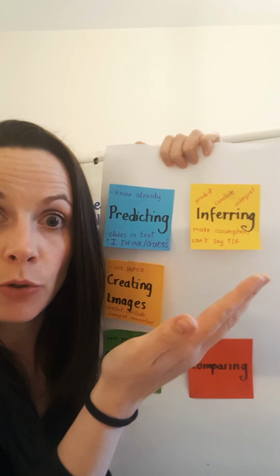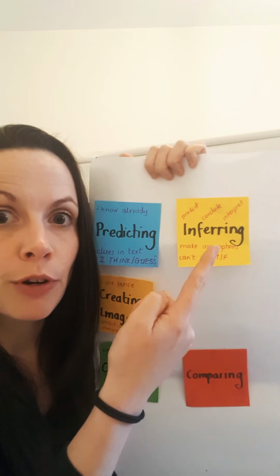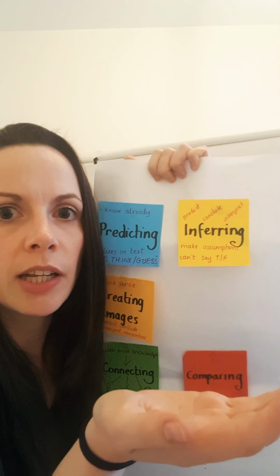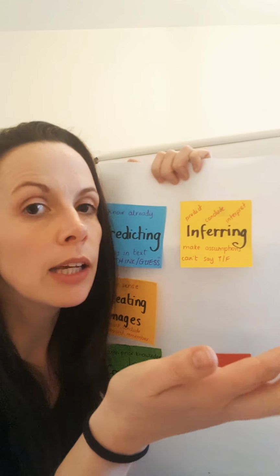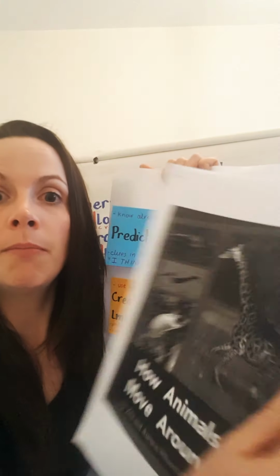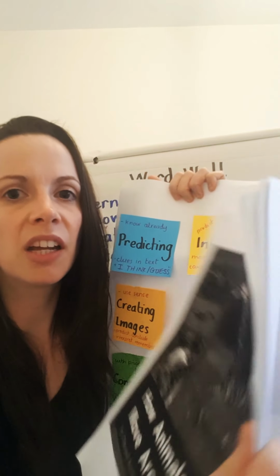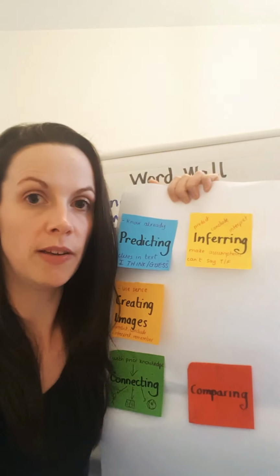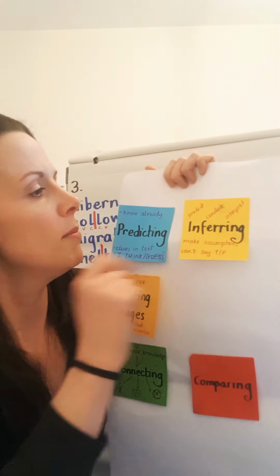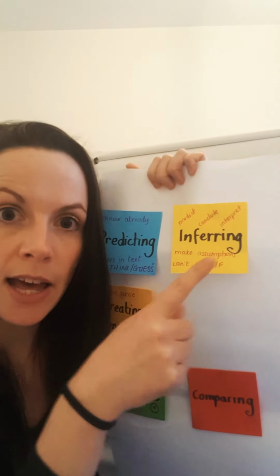We've done some predicting, guessing what the story is going to be about, looking at the pictures. This is a new one, inferring. It's a big long word for basically making a guess about something that you can't be sure about, just by looking at it and saying, well, maybe it could be this, maybe it could be that. Nobody can tell you're right or wrong. So from looking at the cover and title, I'm inferring that it's going to be about different animals and the different ways they move their bodies, because there are 4 different types of animals and they have 4 different bodies. So I'm going to say it's about that, and we'll do some more inferring afterwards.